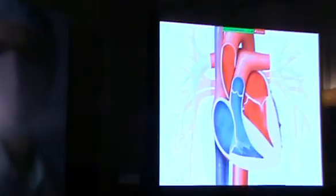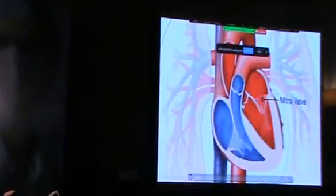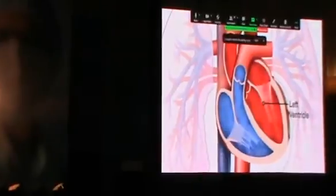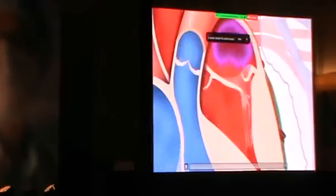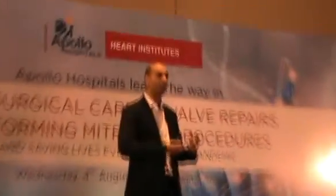Now what happens when blood goes backward in the heart? Two things. Since not enough blood is going forward, the patients get very tired. They can hardly walk. The remaining organs of the body, like the brain, the liver, the kidney, don't get enough blood, producing extreme fatigue. Now simultaneously, a large volume of this blood is going backward.